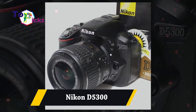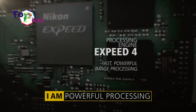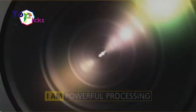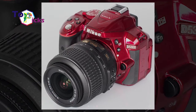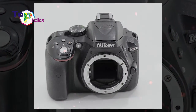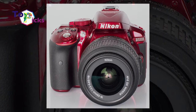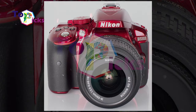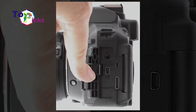Nikon D5300. This DSLR camera offers a lot of features and is packed with a 3.2-inch LCD screen, a 39-point AF system and GPS system. It also has no anti-aliasing filter on the camera's 24.2-megapixel APS-C sensor, so it can capture better details than its rivals. Sadly, this Nikon D5300 does not have touchscreen features.